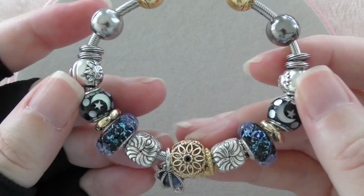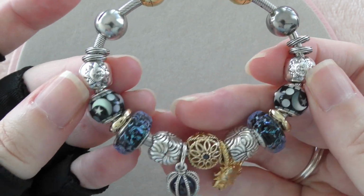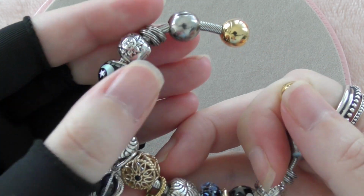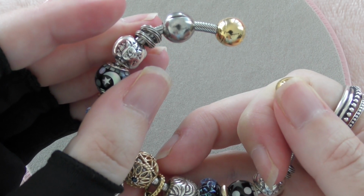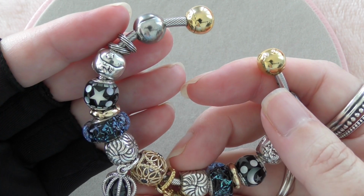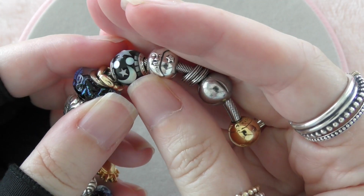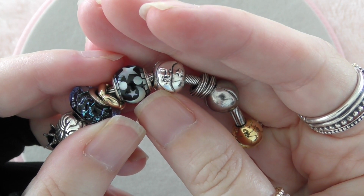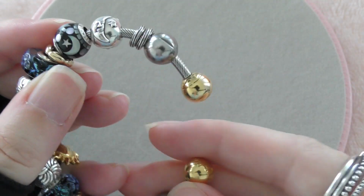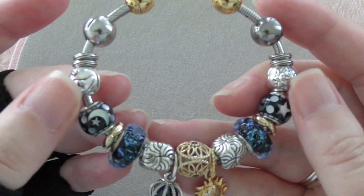This bangle is quite symmetrical, but what I really love about these clips is, on one side, they're actually the sun. You may remember when I unboxed these. So this is the sun, but if you flip it around, it's the moon. How cool is that? That is really cool. And it does have a CZ there.